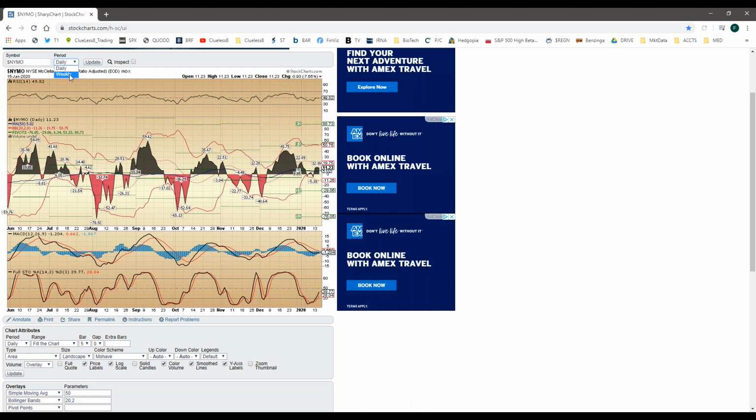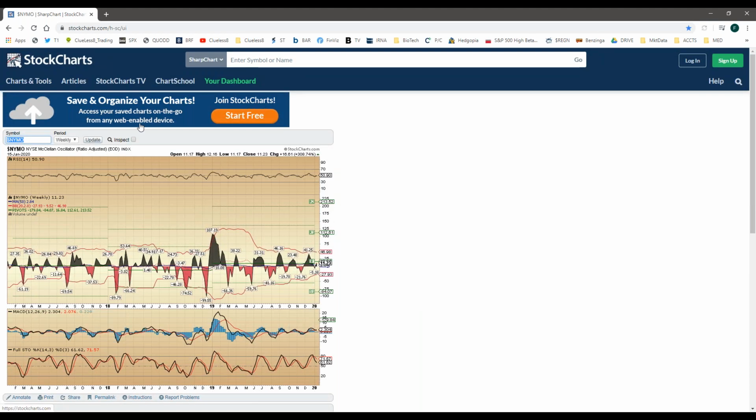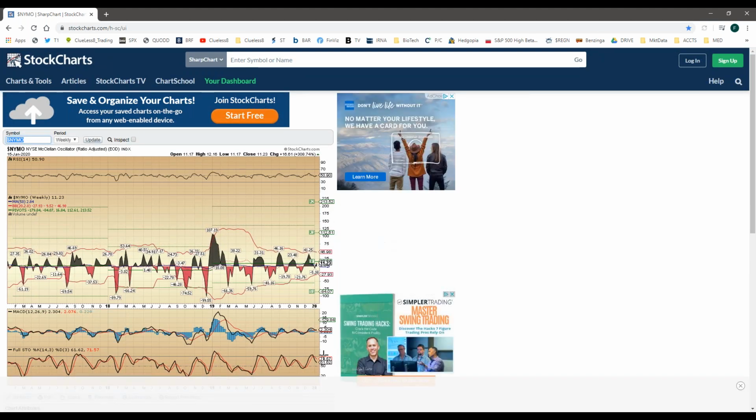Let's take a look at the same thing on a longer term view on the weekly. On the weekly, it's kind of a mixed picture. We're starting to buckle down, and the McClellan oscillator made a lower high versus the previous move, and we are at all-time highs. So that means there is a negative divergence going on. It's kind of a mixed picture, but let's see.